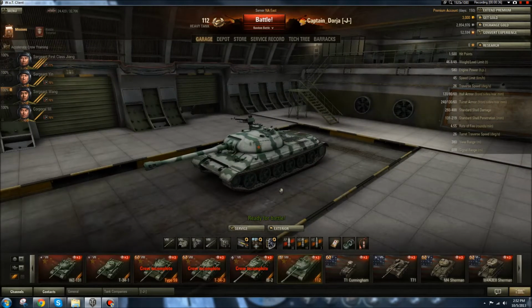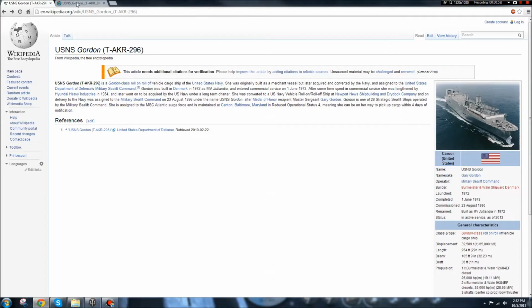It was only supposed to be 5 to 10 days, and now it's been 10 days. So anyway, it could be a little longer than that, but hopefully it'll only be about 5 to 10 days. And it's a government-run ship. It's called the USNS Gordon.